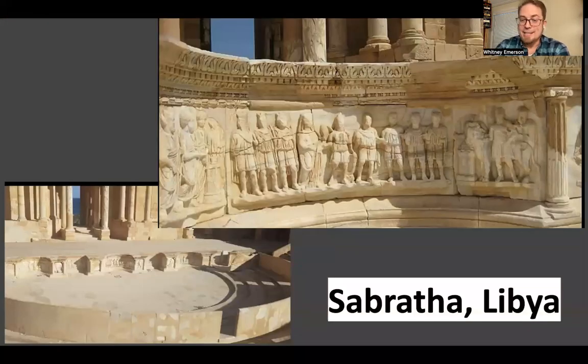You can even see some of the details on this stuff, right? Historians think these are actors preparing to perform or getting ready for their character, wearing costumes. This one, if you can see on the right side, is maybe holding a mask, as if they're rehearsing, perhaps.